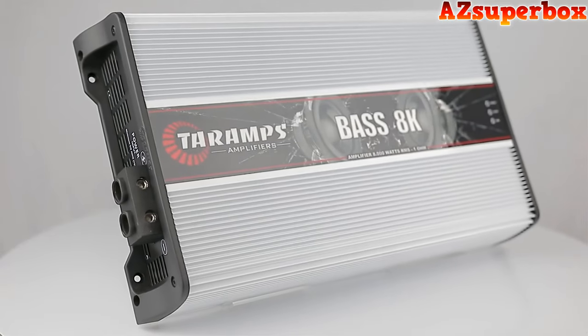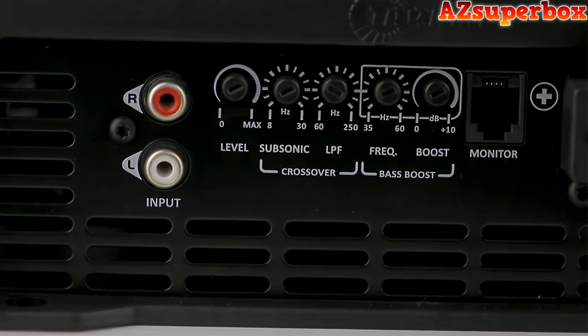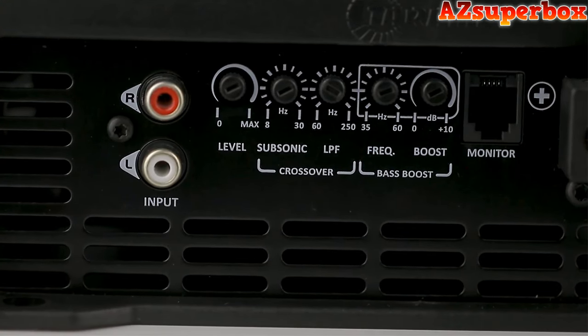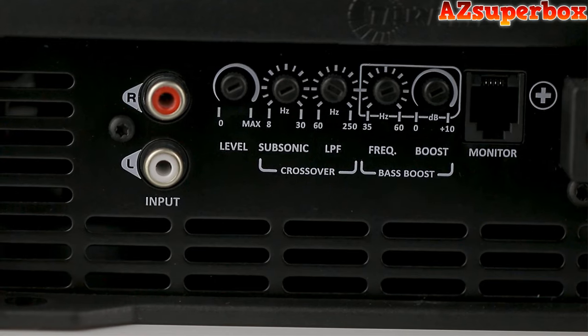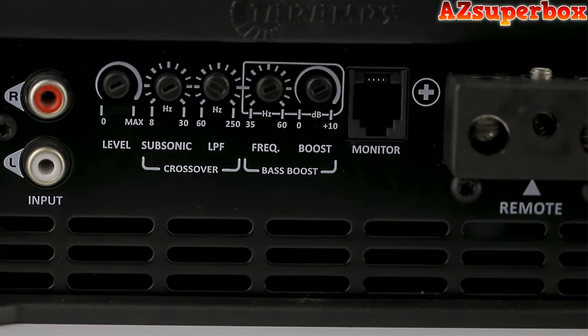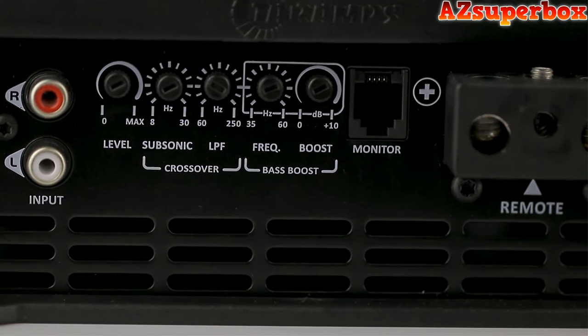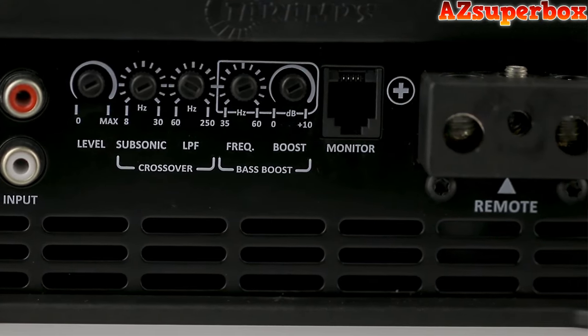The Bass 8K provides essential adjustments for your audio system. Subsonic or high-pass control, variable from 8 Hz to 30 Hz. This setting allows you to control the subwoofer's excessive displacement, mechanically protecting it and improving its performance. Low pass variable from 60 Hz to 250 Hz. This setting prevents the subwoofer from receiving high frequencies, as it does not reproduce them, protecting it from overheating. Bass boost. Here you can choose the central frequency ranging from 35 to 60 Hz and boost it up to 10 decibels, ensuring even more intensity in the sub bass.